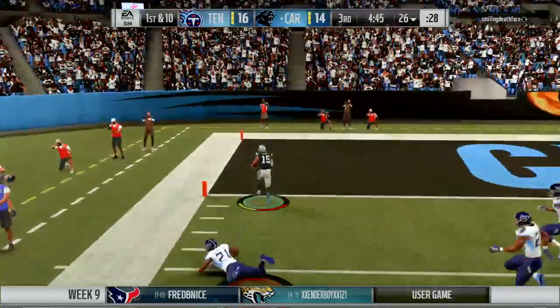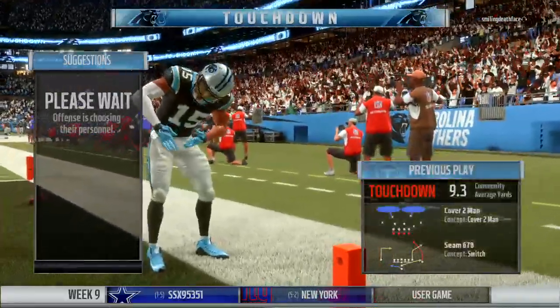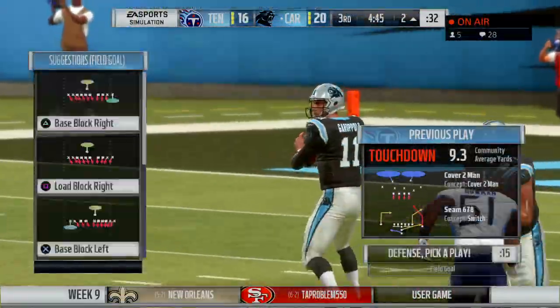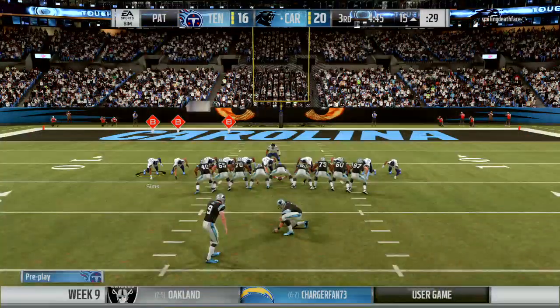20, 10, 5, touchdown, Carolina. 3 touchdown passes now for Jimmy Garoppolo. And his guys are able to strike for 6. It took them a while to get their speedster involved, but they found him downfield there.